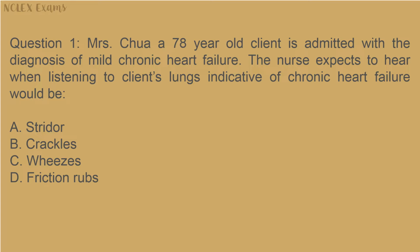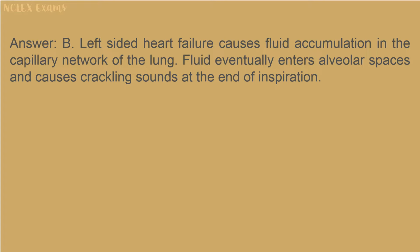Answer B. Left-sided heart failure causes fluid accumulation in the capillary network of the lung. Fluid eventually enters alveolar spaces and causes crackling sounds at the end of inspiration.